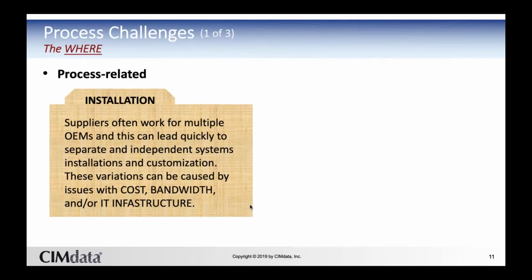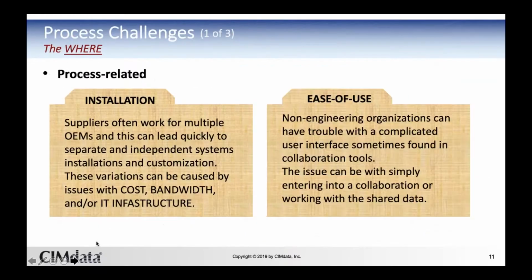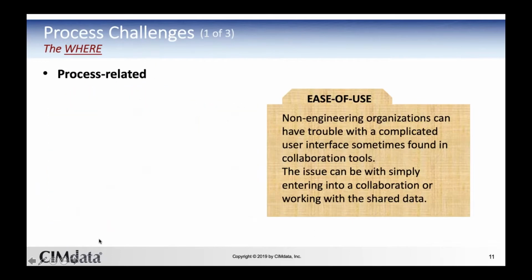On the process side, I already mentioned installation issues and that the OEMs find that every setup is different depending on the collaborating supplier. But users also complain about ease of use of collaboration tools and the process issues they must deal with in an asynchronous data exchange. I'll delve deeper on all these in a moment.